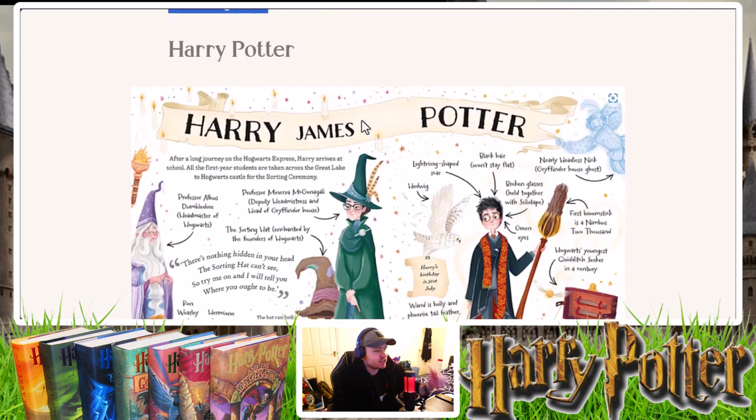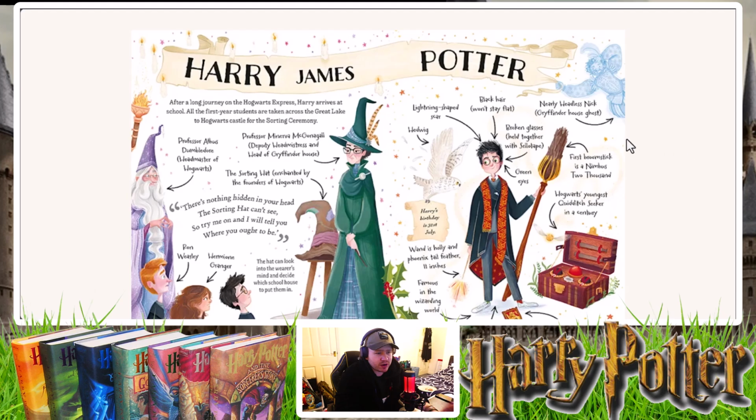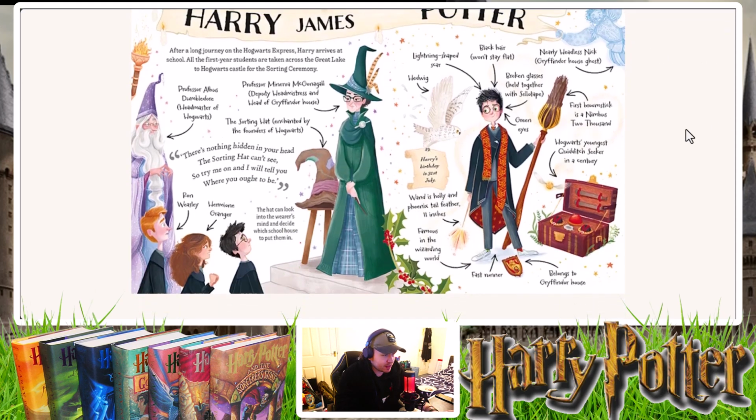So obviously starting off with Harry Potter himself, this is an image of one of the illustrations from the book. As you can see here, it's got a picture of Harry Potter, and then we've got all these arrows pointing towards him. It's got these little bits of information dotted around the Harry Potter character, filling in some of the important points about what you need to know about Harry Potter as a character within the series.